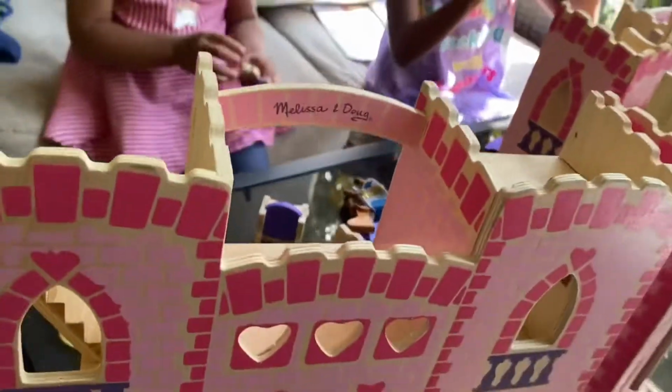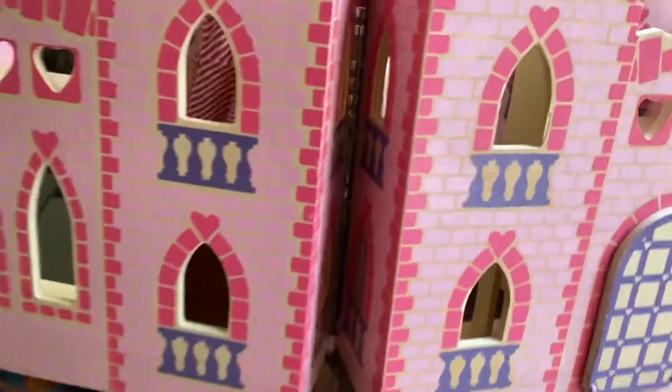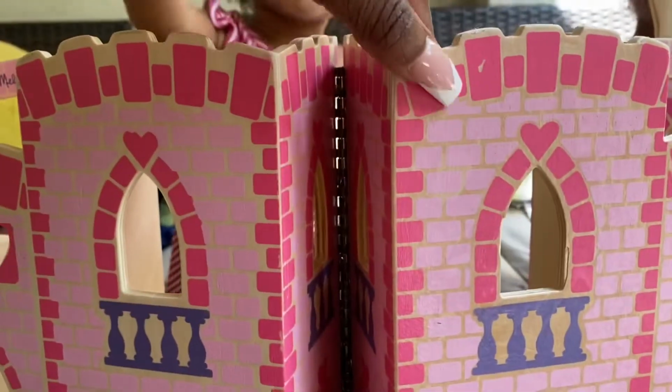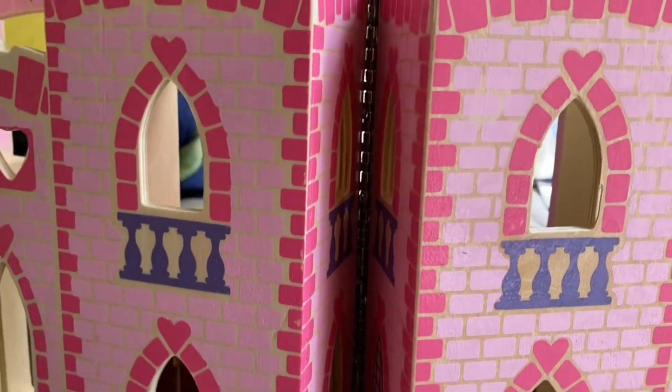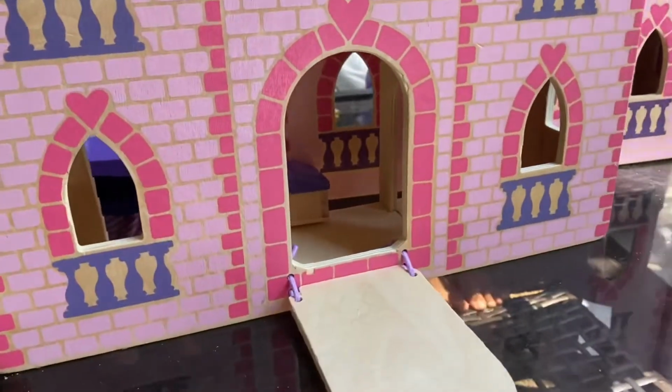Look at that. He's purple. The detail in this. The prettiest little Melissa and Doug sign. Mommy has it. Nice. Horsey. Look at it. I'm just showing him how cool this is. Look at this right here. You can walk inside. Mommy has it.